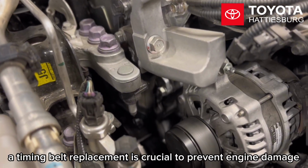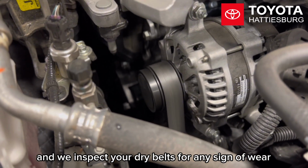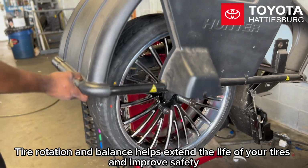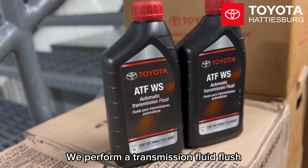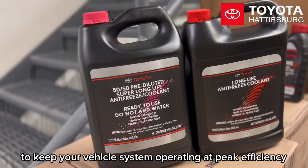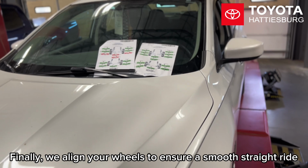A timing belt replacement is crucial to prevent engine damage, and we inspect your drive belts for any sign of wear. Tire rotation and balance help extend the life of your tires and improve safety. We perform a transmission fluid flush and a coolant flush to keep your vehicle system operating at peak efficiency. Finally, we align your wheels to ensure a smooth, straight ride.